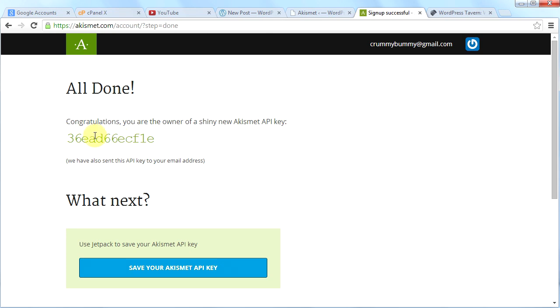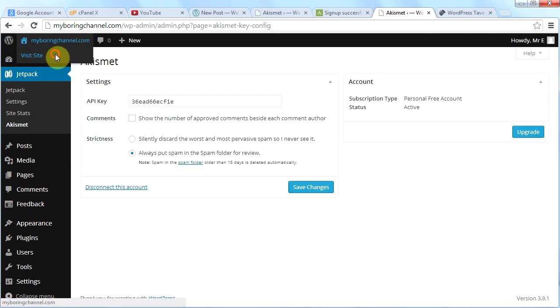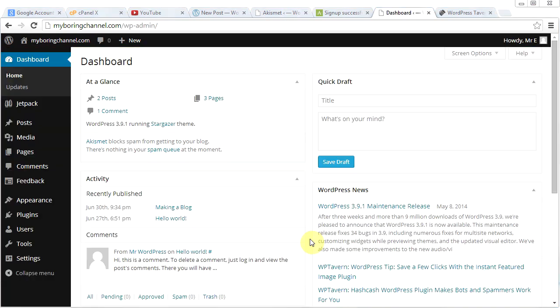So now we have this new Akismet API key. You're probably never going to need it, but it's been emailed to you. Or you can use Jetpack to save it. Let's just do that. We'll save it. So now, in our Jetpack settings, we'll be able to see what our API key is. So let's click Save Changes. So now, you will not see any changes on your website, but now your website will be protected from spam and comment spam. We are making great progress and I'm excited.